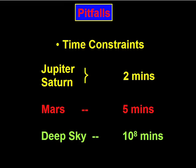And time constraints are important because the planets rotate. And here we see, Jupiter and Saturn, you've got really about 2 minutes maximum before you start getting smearing. Mars, 5 minutes, and of course deep sky was no problem. As Rob said, you come back next year and do it again.